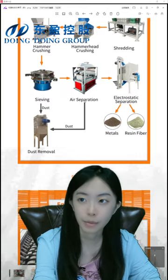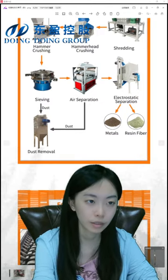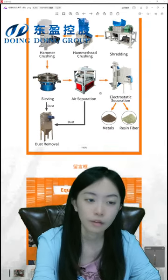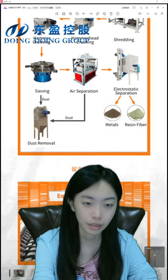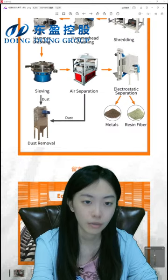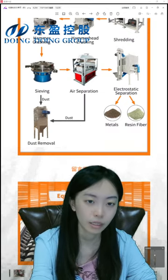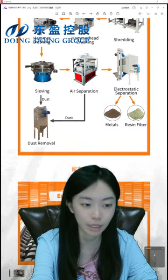Then there is the air separation and the electrostatic separator. Two kinds of separation for different types and different capacities. If you have a lower capacity, you can just get an air separation, and if you have a capacity of more than 500 kilogram per hour, then we can have 2 steps. Or if your capacity is 1 ton or 2 ton, then we can get 2 lines of the air separation and 2 lines of the electrostatic separator.